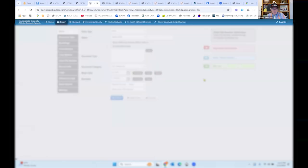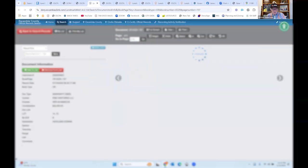So I click on the copy of the actual document. And typically, if it was for two, there would be two numbers here. I'm still trying to determine if this is for one property or both. I don't know. And usually if it's for both, it would say parcel ID and there'd be one, and right below it, it'd say parcel ID and there would be another one.